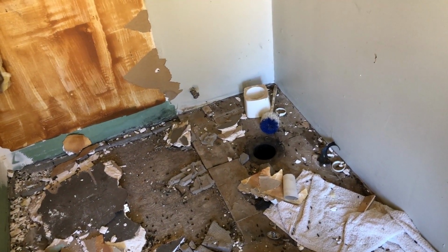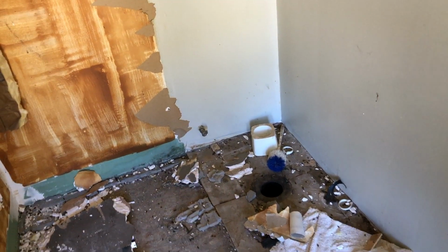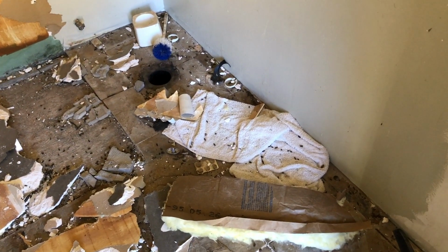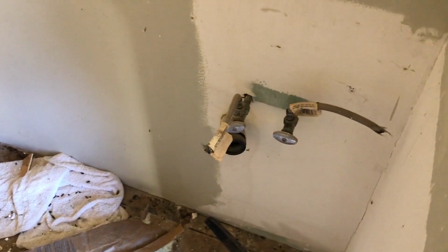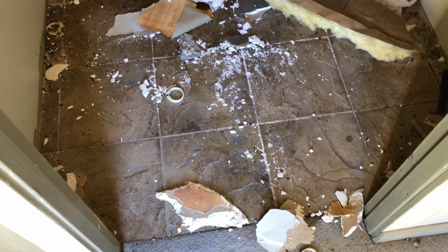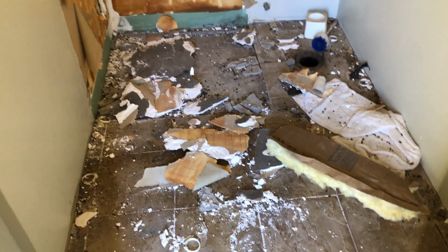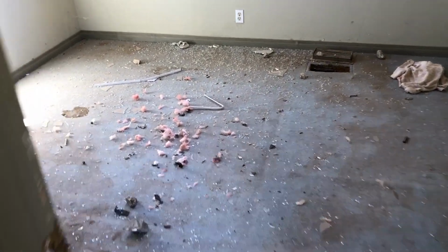Obviously this was the bathroom. I think the toilet brush kind of gives it away, along with the hole in the floor and the scuzzy old towel laying on the ground. And the spot where the bathroom sink used to be, below the medicine cabinet. Must have been a nice place to have tile on the floor in the bathroom. So it wasn't your ordinary crappy mobile home you got going on in here.